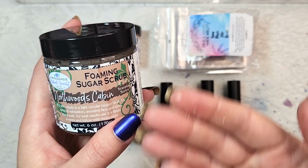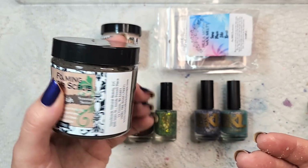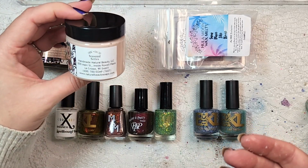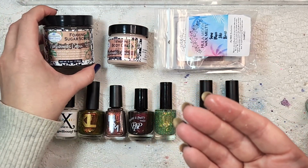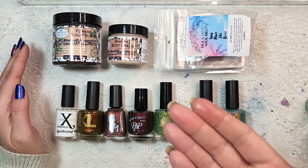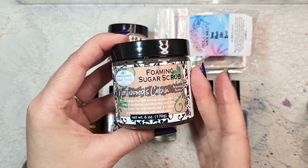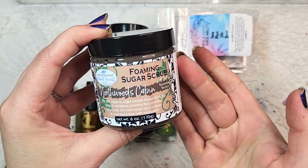Oh yeah, okay, so for the scent of this, I am definitely smelling cinnamon. I don't see scent notes on here. Let's see if they're on this one. Nope, I'm not seeing the scent notes, but I know there were spices like cinnamon. I don't remember what all else was in here, but this is definitely an amazing smell. I can see why I wanted to get two different products. So that first one was their foaming sugar scrub.